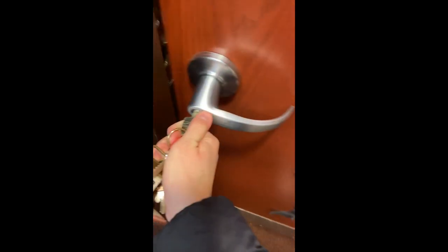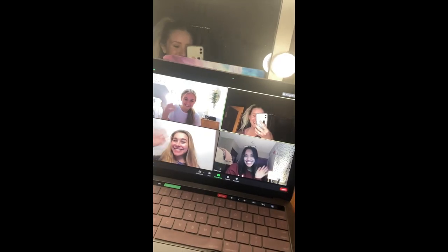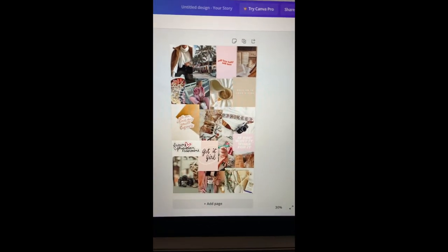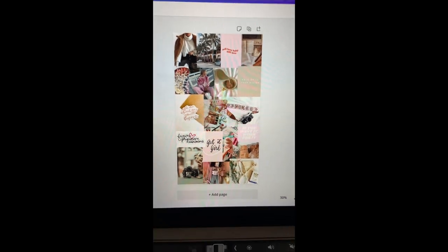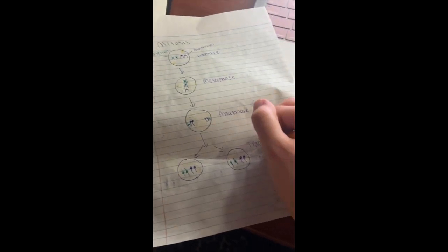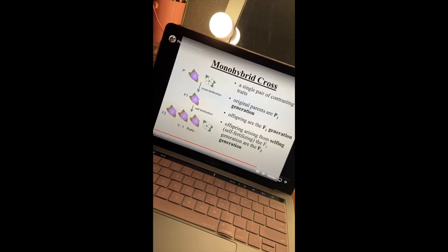After I got back to my room, I prepared for a meeting I had with a few of my sorority sisters. Then we had a fun sisterhood event in which we made vision boards and got to visit with each other over Zoom. This was my final product and I was obsessed. Then I started on my homework for the night and took a lot of notes in genetics. After finishing it all, I wrote out my schedule for the next day in my planner.